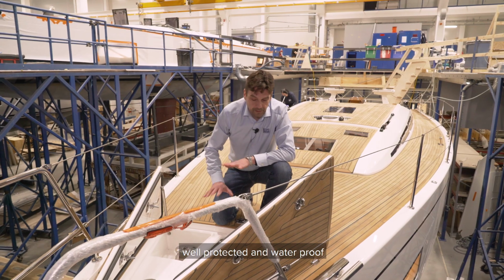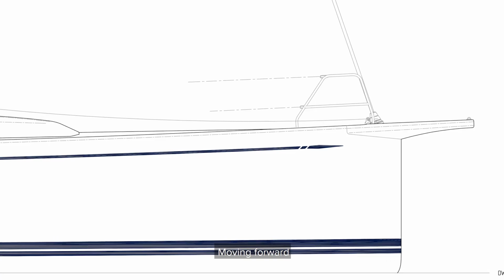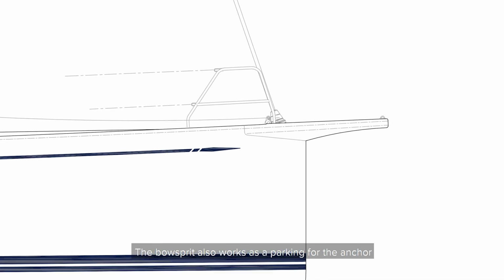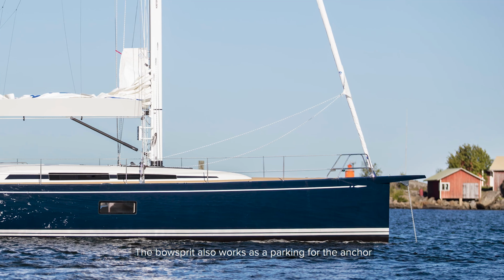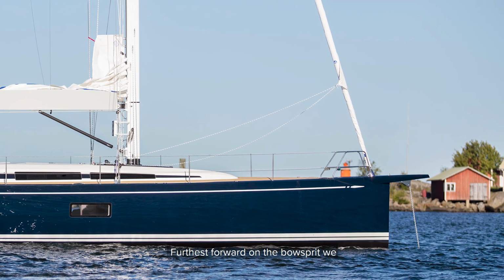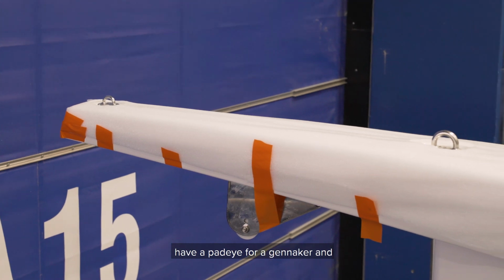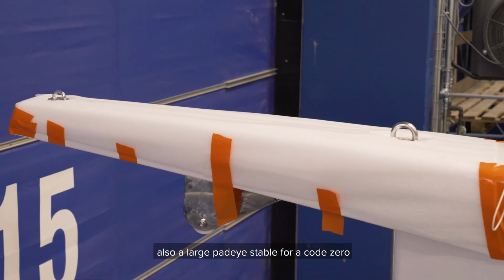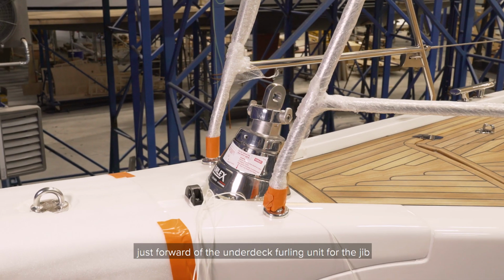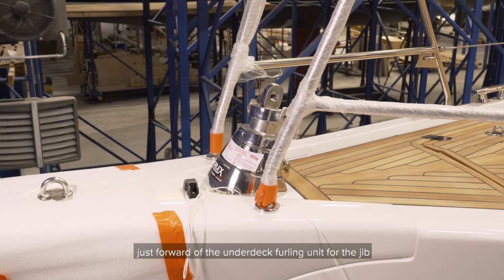Well protected, waterproof. Moving forward, the boat has an integrated bowsprit. The bowsprit also works as a parking for the anchor. Furthest forward on the bowsprit, we have a pad eye for a gennaker, and also a large pad eye for a code 0, just forward of the underdeck furling unit for the jib.